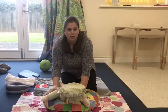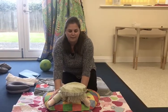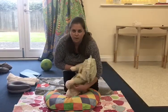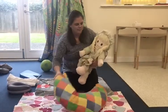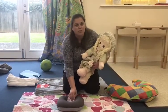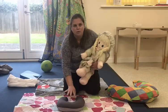So you could use a pillow like this. If this is too big for your child, that's fine. We've got some other alternatives. We've also got a travel pillow. So if your child's still quite small, you could use a travel pillow.